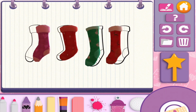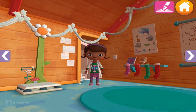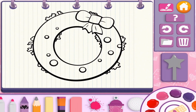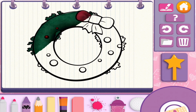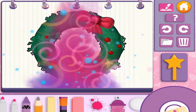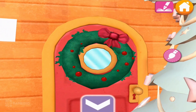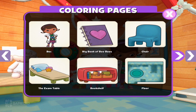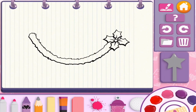Awesome! Hey, look at all these great drawings! A wreath. The magic paintbrush. That's amazing! Wow, these drawings are really great! The garland. The magic paintbrush.